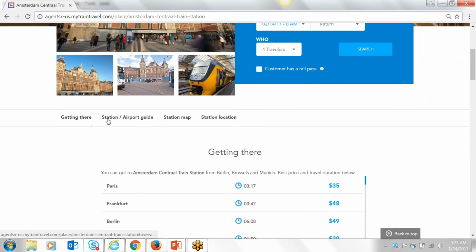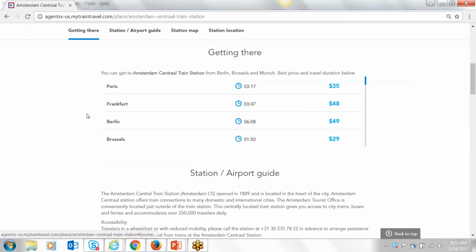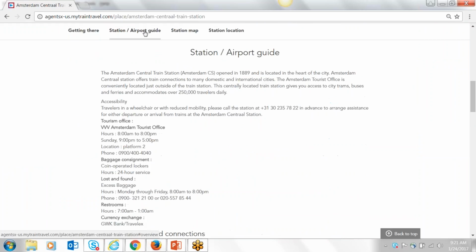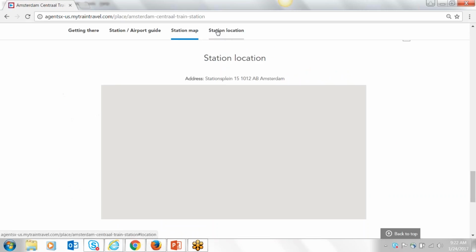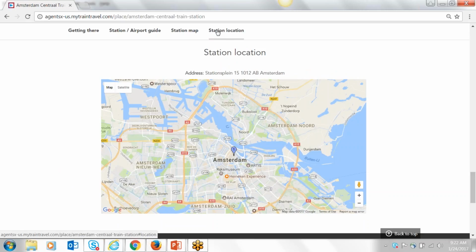If you needed to get, again, to any section of this page, the Getting There section, the station and airport guide section. So here you're going to find all of the amenities in that specific train station. You'll have a station map and the station location on a Google map. So it's really much more enhanced.